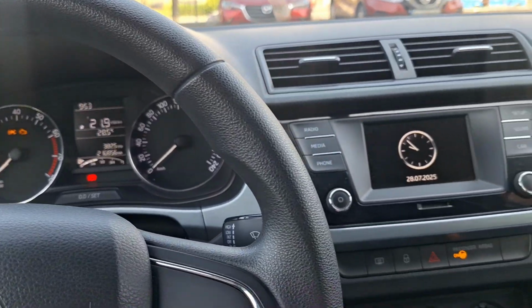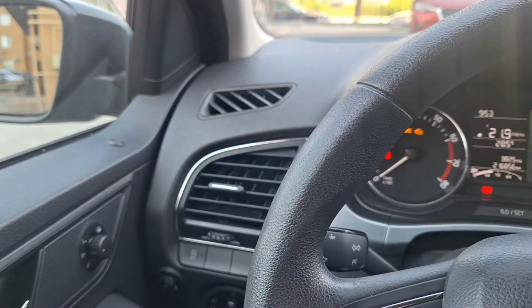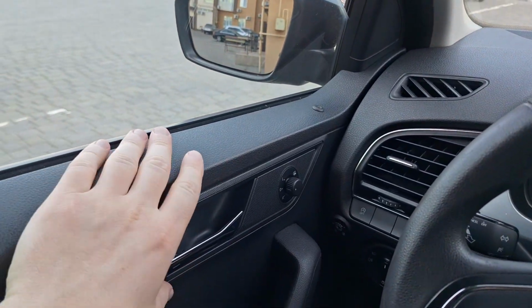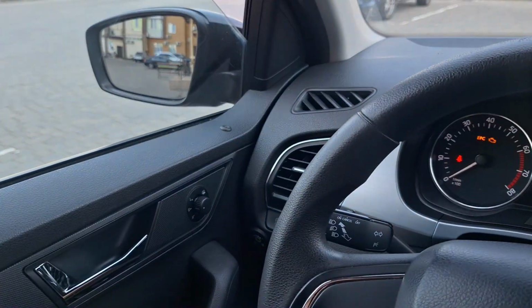This is the Skoda Fabia MK3. And with this Skoda and also with the previous generation of the Skoda cars, we had a lot of problems with the doors glitching, door locks glitching, so they can lock and unlock when you drive on their own.